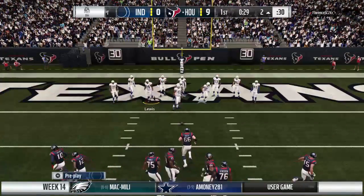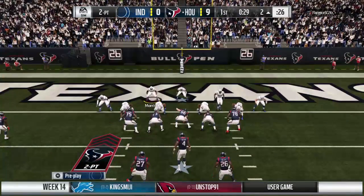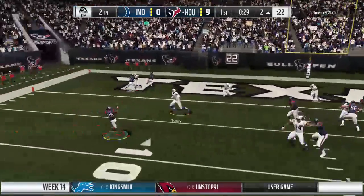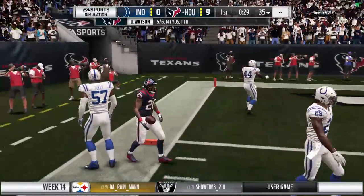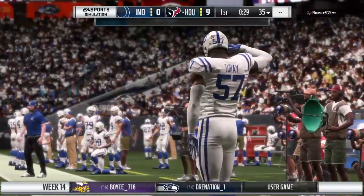Bill O'Brien with a call here. We'll go for 2. Watson now to throw. This will be caught at about the 6. And he is not going to get in there. He stops short of the goal line, and the lead is going to stay right where it is.